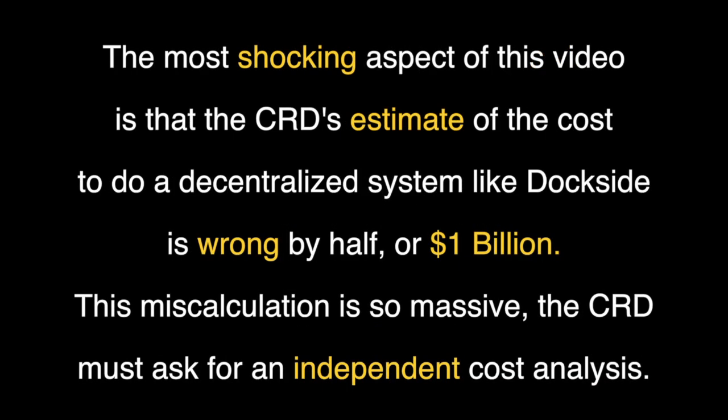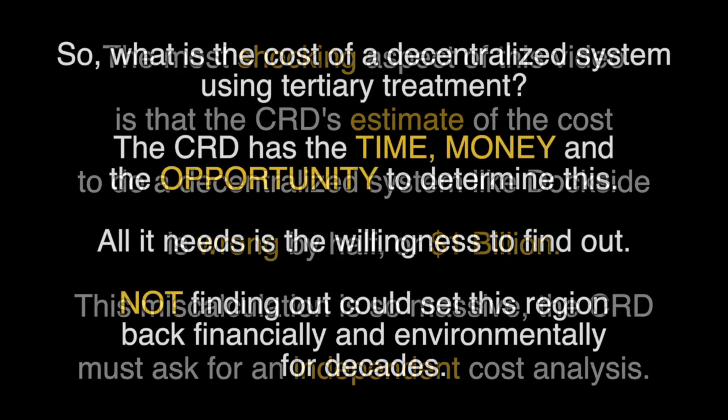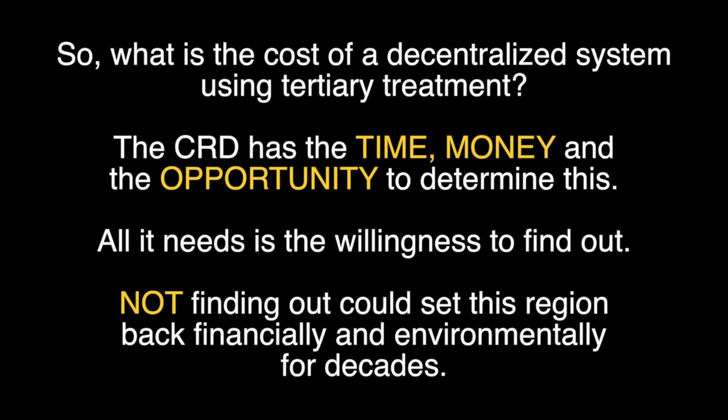The most shocking aspect of this video is that the CRD's estimate of the cost to do a decentralized system like Dockside is wrong by half, or $1 billion out. This miscalculation is so massive, the CRD must ask for an independent cost analysis. So, what is the cost of a decentralized system using tertiary treatment? The CRD has the time, money, and the opportunity to determine this. All it needs is the willingness to find out. Not finding out could set this region back financially and environmentally for decades.